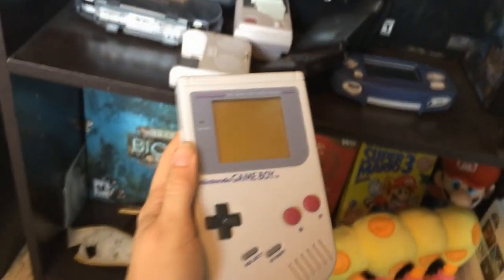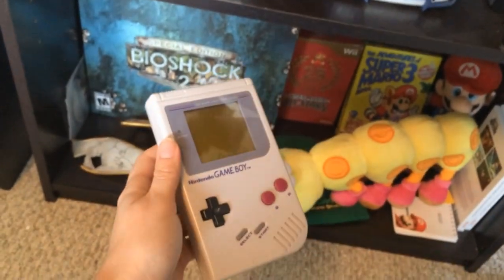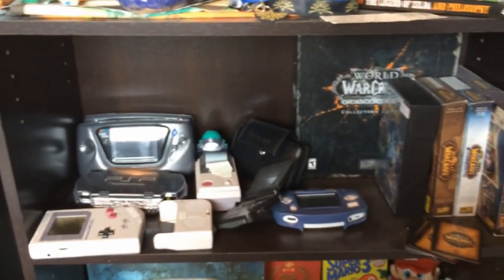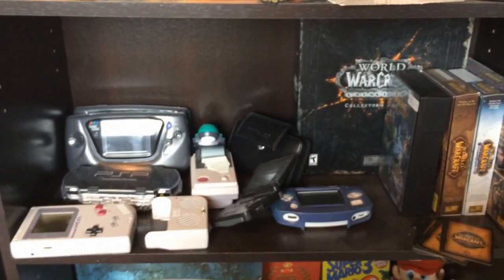Got my DS, Game Boy Advance, my original Game Boy. I remember getting this bad boy for Christmas one year. It was in a Polly Pocket box, because I don't know why, but that's just how I got it. PSP, Game Gear, Game Boy Camera printer, and Game Boy Camera. I think I might have had other stuff in here at one point, but I've kind of torn into it over the years.